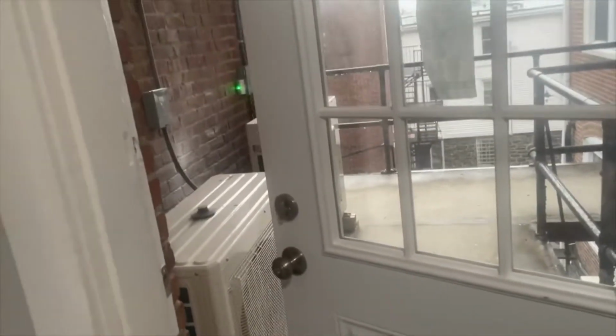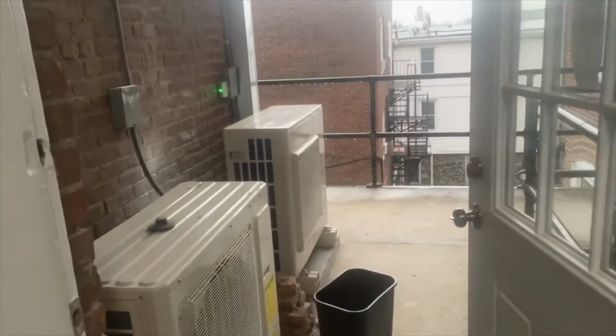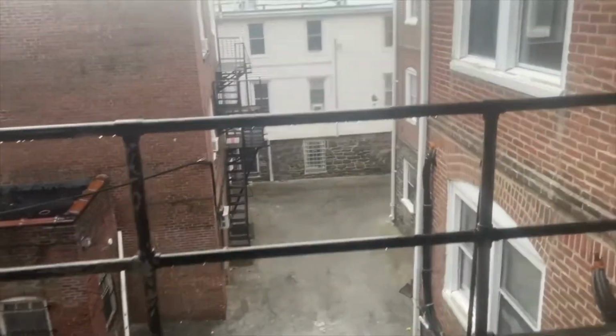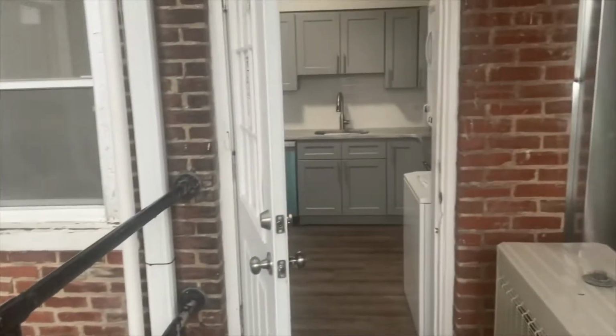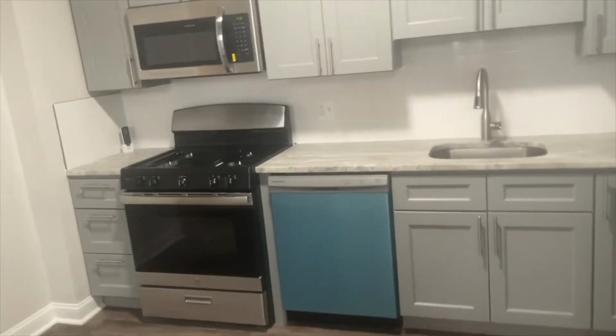The kitchen could take you to the outside, and here you could see the outside of the unit where the parking lot is. This is your kitchen. Very, very nice kitchen.